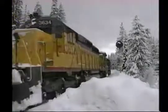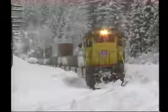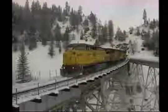While spreaders kept the main line open, trains made slow progress through the canyon due to inoperative signals, snowbound sidings, and frozen switches. Pentrex has captured the beauty of this winter wonderland on tape as trains attempt to negotiate the snow-covered Feather River route.